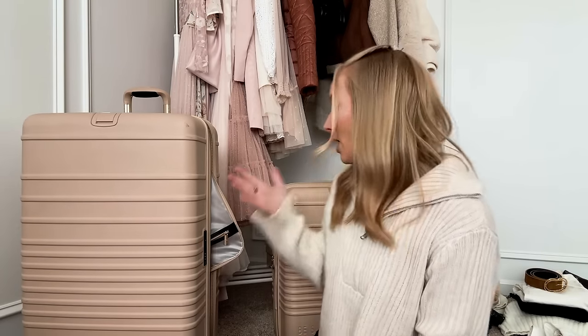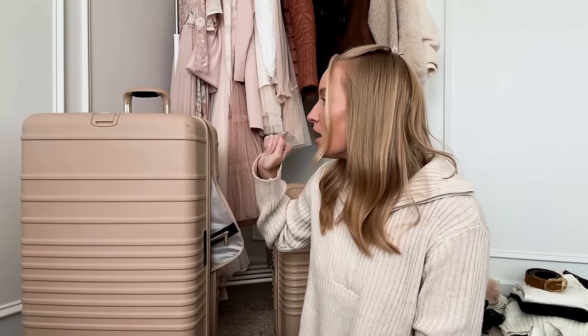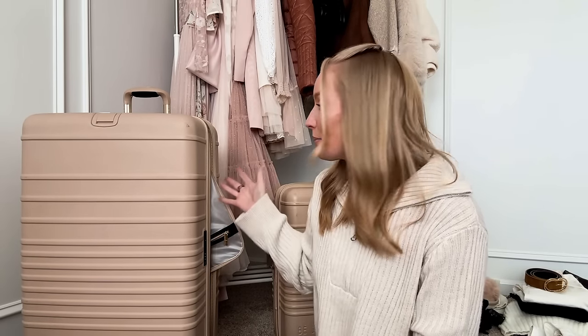But personally, I just wanted it to match my checked bag, and you can just wipe it down. There will still be some marks on it. But I did get the protector to go over it for this trip. But I just use a magic eraser to wipe everything down.